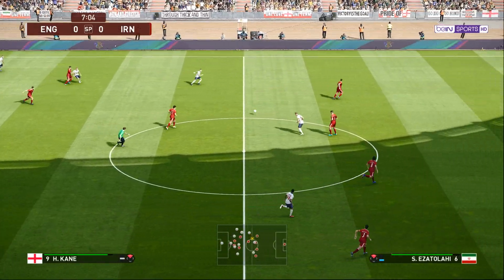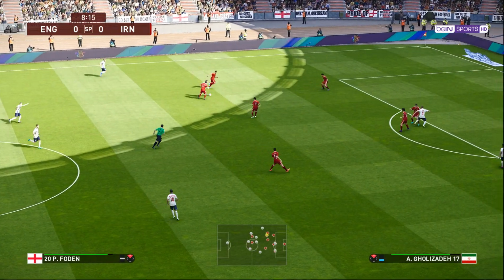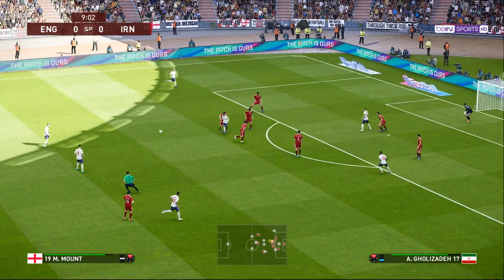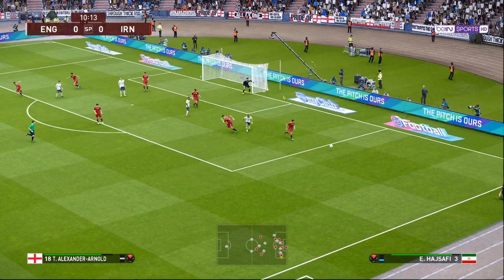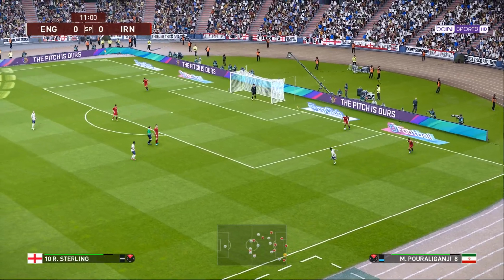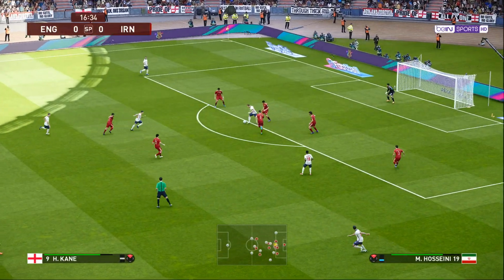Foden gets away from his opponent. He's got the ball glued to his feet. Crowd calling for him to shoot. Great strength, too strong for his opponent. Forward it goes. Foden. And here's Kane.